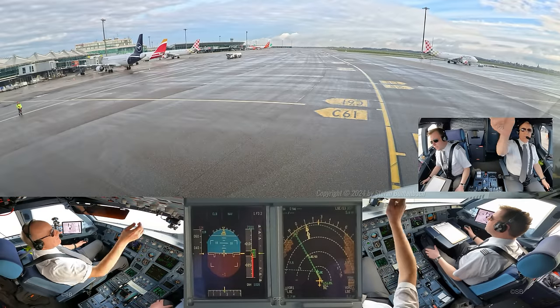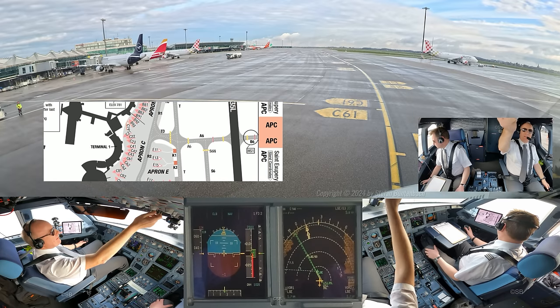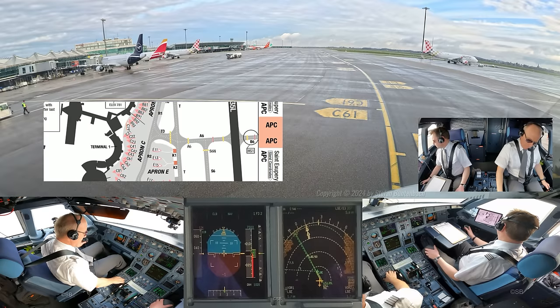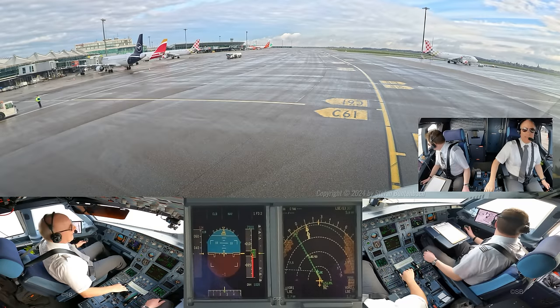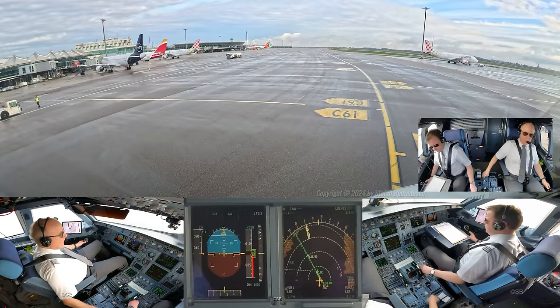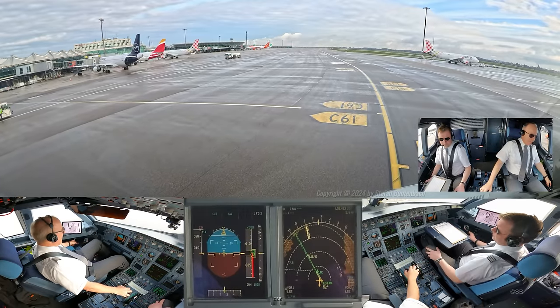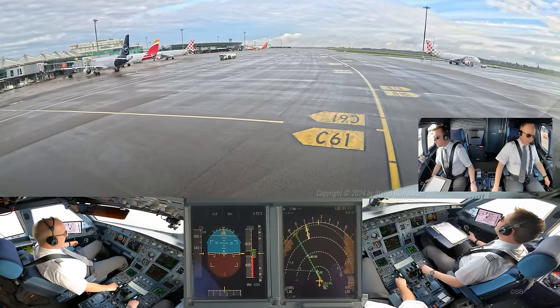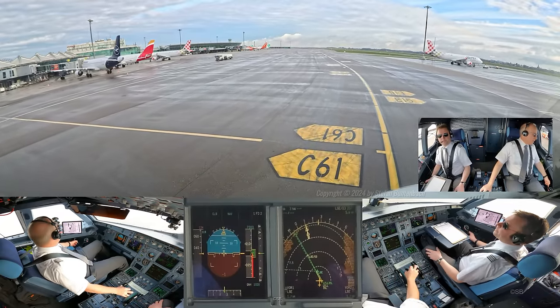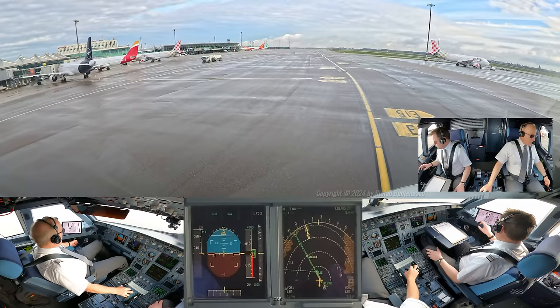Eurowings 16 Hotel Tango, request taxi. Eurowings 16 Hotel Tango, taxi via Tango Delta, holding point Alpha 6, runway 35 left. Tango Delta, Alpha 6, holding point 35 left. Eurowings 16 Hotel Tango. Clear left side, clear right side. Okay, and brake check. So that means behind the Volotea to the right, huh? Correct. And then Alpha 6 as calculated and planned. And we still have 3 kilometers of runway, it's perfect.